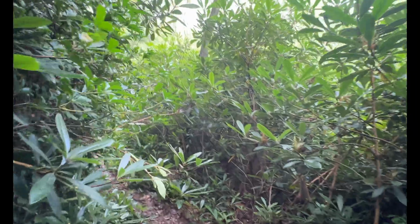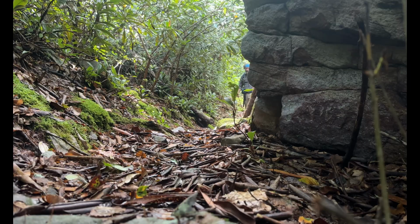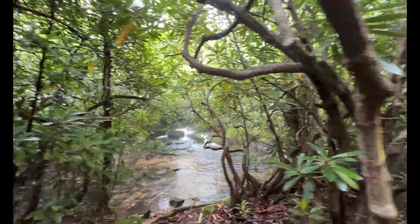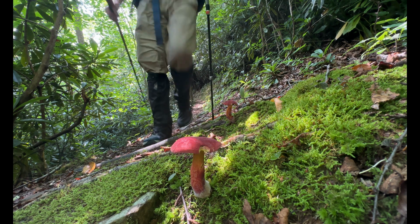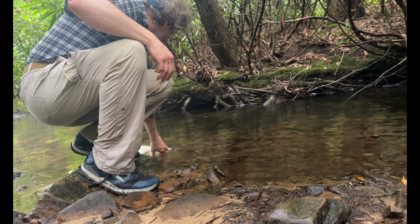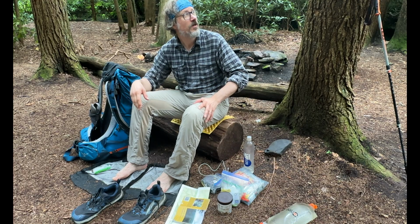I'm loving all the mushrooms on this trail. There's so many mushrooms. I keep stopping to take videos of mushrooms. Like it might rain sooner than later.